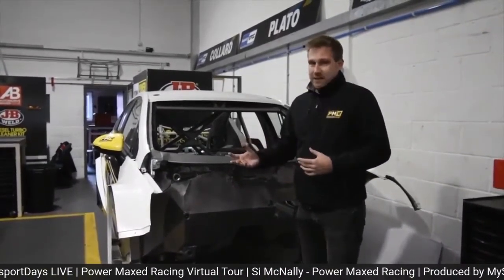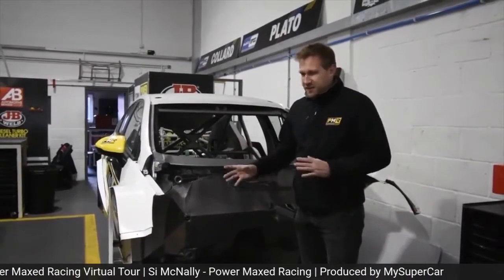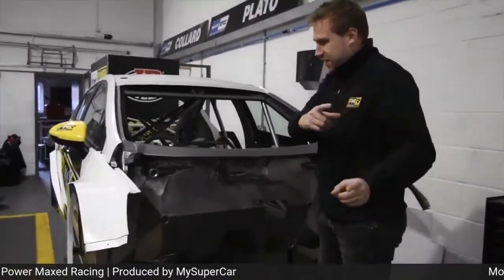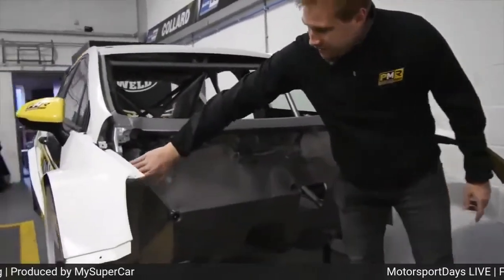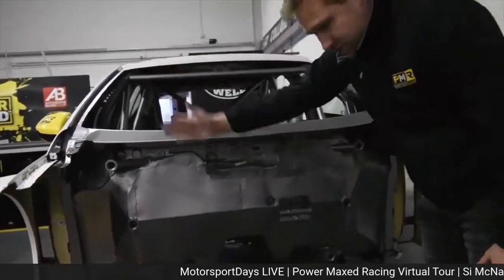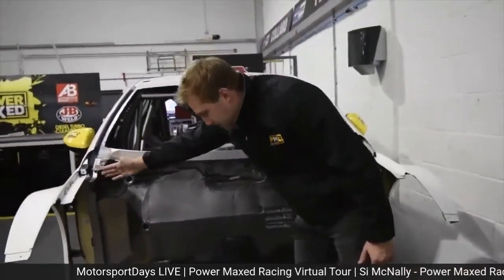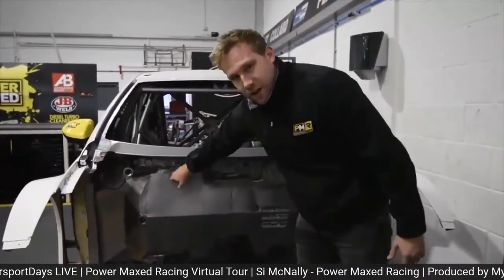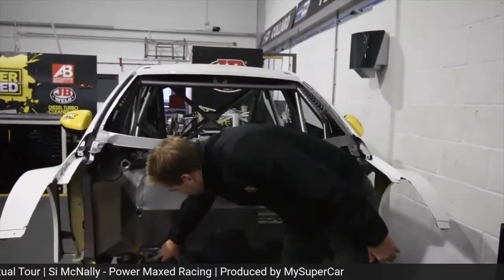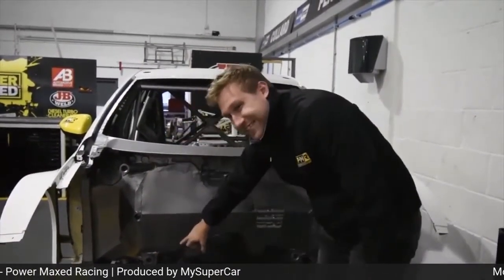They go off to be acid dipped, get rid of any seam sealer, any nasties or anything in there, and then come back to us. They go on the chassis jig, which you've just seen. First thing we do, where your chassis legs would normally come down, there and there, chop them off at the bottom of the A-pillars, remove the entire firewall, and then start fabricating the mounts for the NGTC spec subframe.